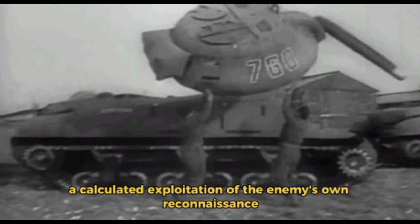His unit conducted exhaustive tests, photographing dummy installations from various heights and angles, comparing the results to imagery of genuine units. Every detail that appeared in photographs of real formations had to appear identically in the decoys. Where it didn't matter, internal structure, weight, durability, they could improvise. Where it did, visual outline, shadow pattern, arrangement relative to supporting elements, they achieved near-perfect fidelity.